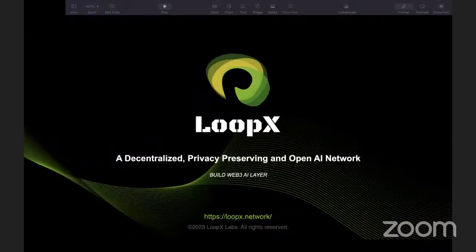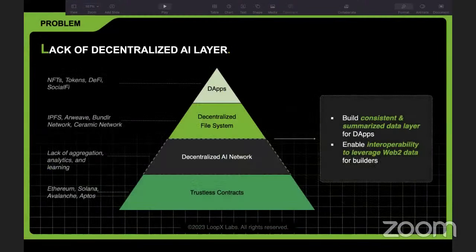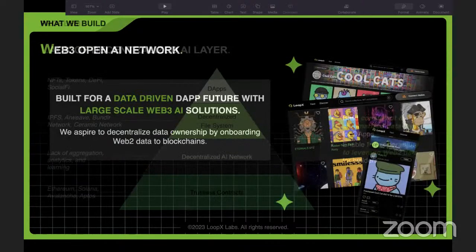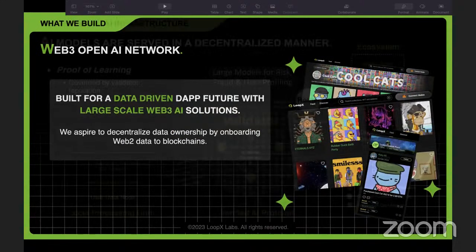So for Loopax, we want to build the Web3 AI layer with a decentralized AI network. If we look at today's Web3, there are blockchains, dApps, decentralized file systems, etc. But the decentralized AI network layer is still missing, even if there are so many AI tokens, because for the network, no one is doing a real Web3 AI layer yet. In this way, we want to enable a data-driven dApp future with AI solutions.